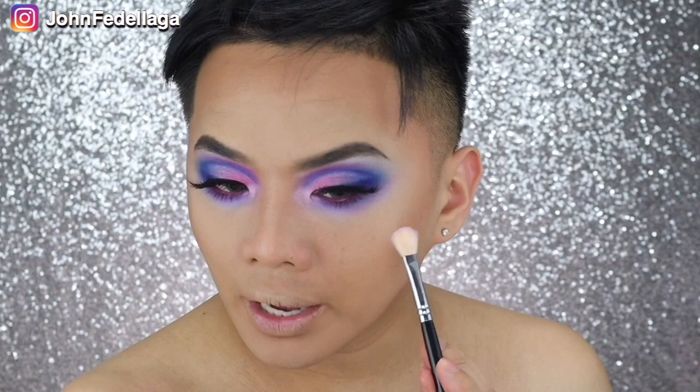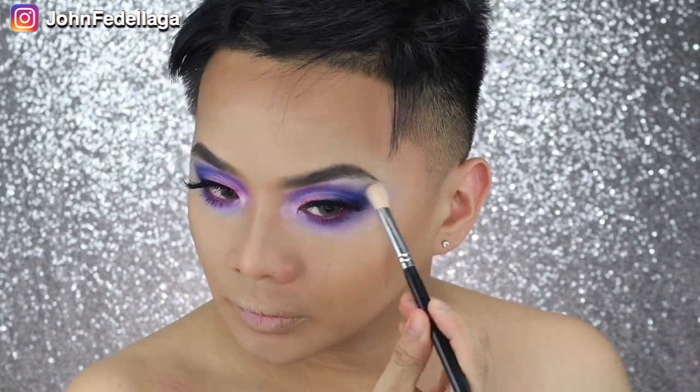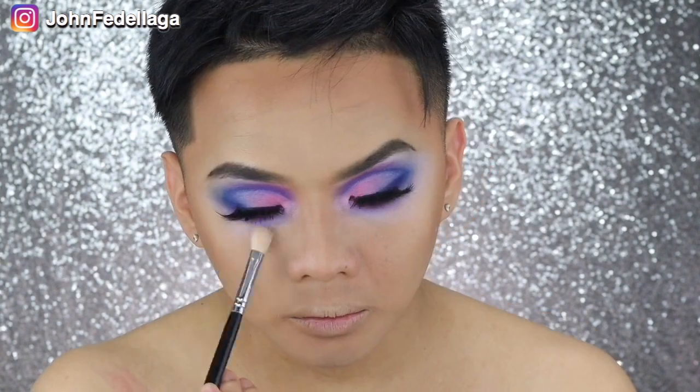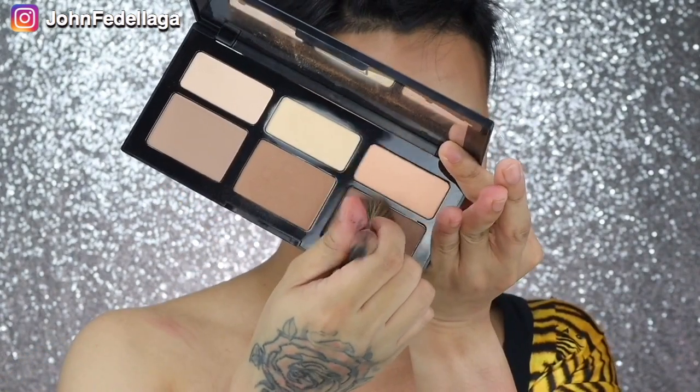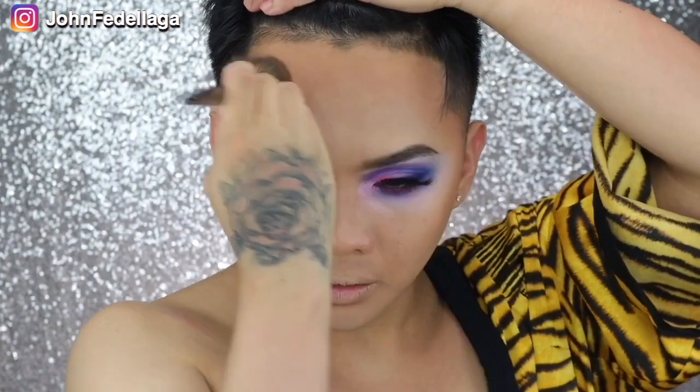And then we're gonna smoke out the edges ng ating shadow. Not like that. Ooh. So, I'm gonna go back with the Kat Von D's, which is the thing ginamit ko kanina for my contour. But this time, I'm going to use the Subconscious shade. And then we're going to kind of like chisel our face.